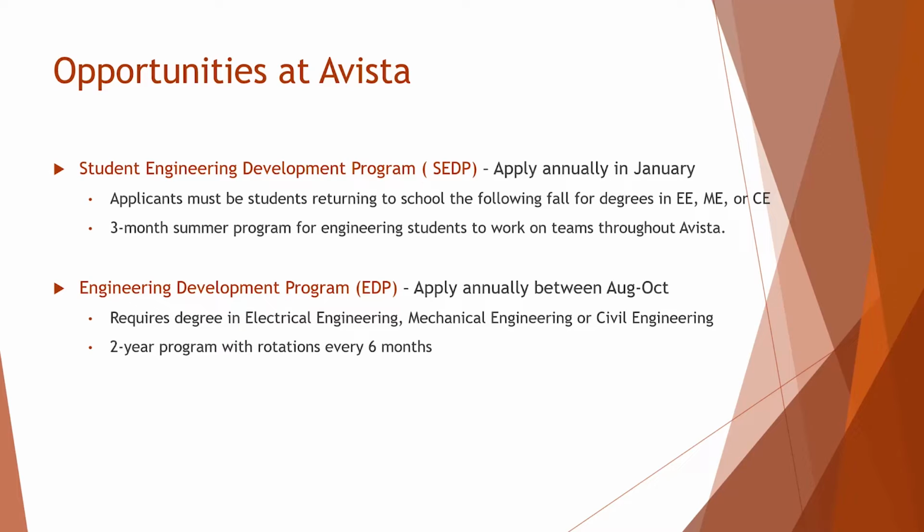it's the Student Engineering Development Program, and that's for students who are getting an ABET accredited engineering degree in electrical, mechanical, or civil engineering. So it's during the summer months, but then also it can continue into the school year depending on the location you're in and the work that you're assigned. But the real requirement is that you must be getting that ABET accredited degree, which WSU students qualify for, and then you must be a returning student in the fall.